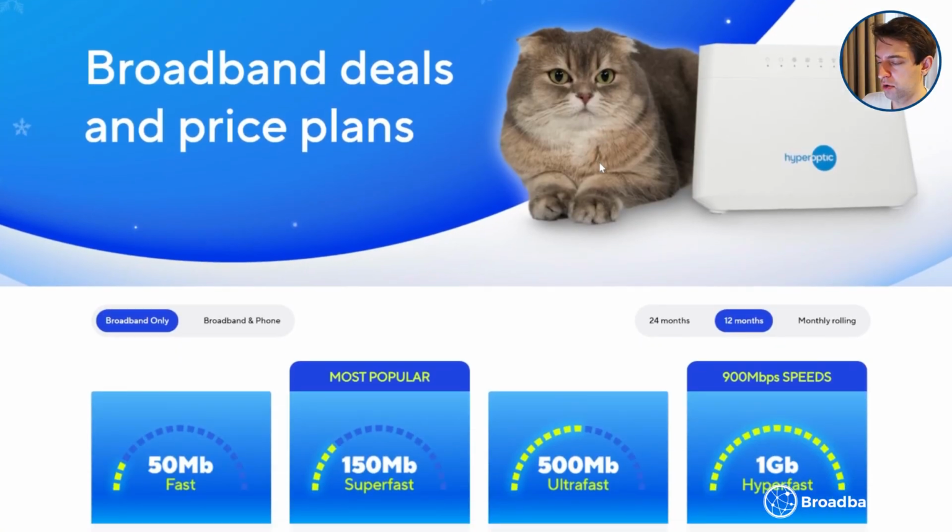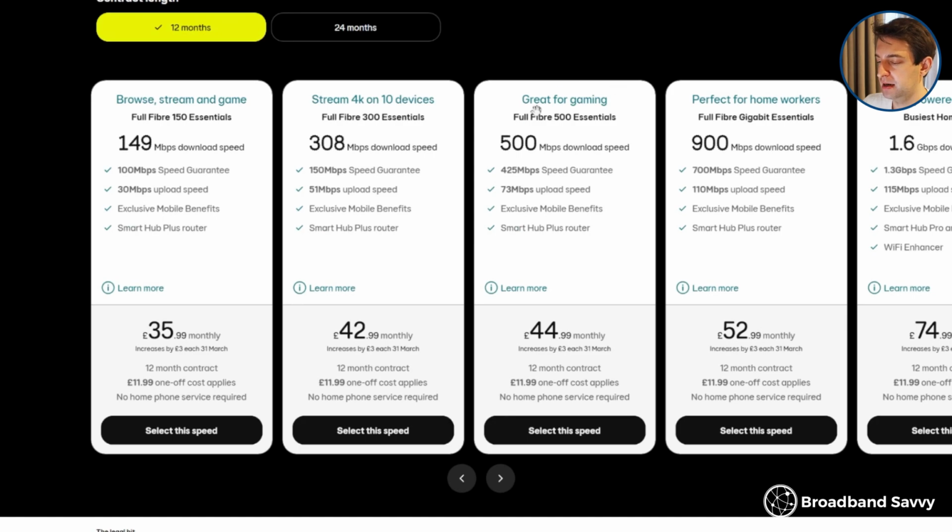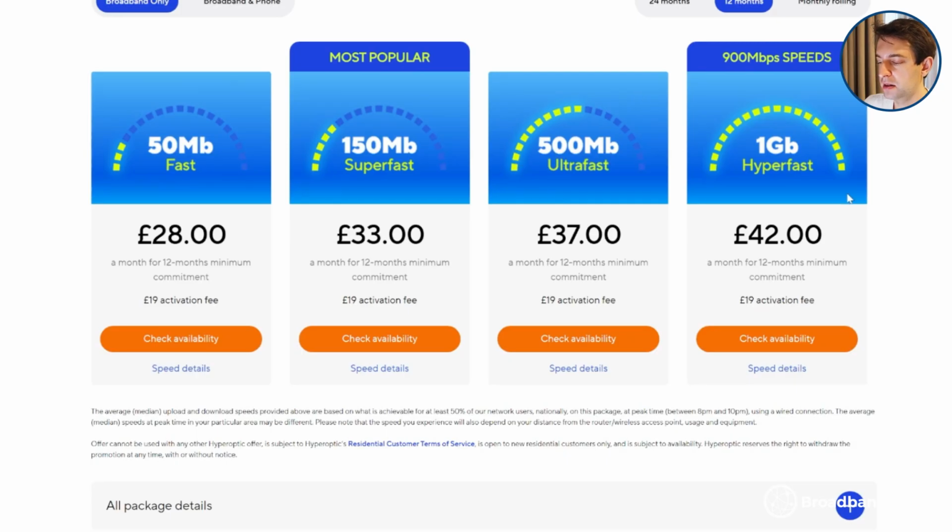Although they are a bit of a different broadband provider, we definitely recommend Hyperoptic if you can get their service at your address, because comparing their prices to BT and EE, their prices are normally at least £5 to £10 a month lower.